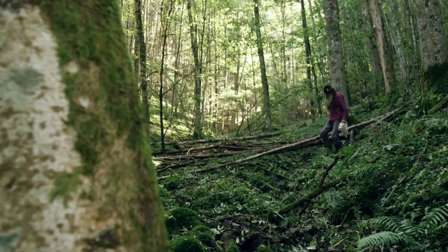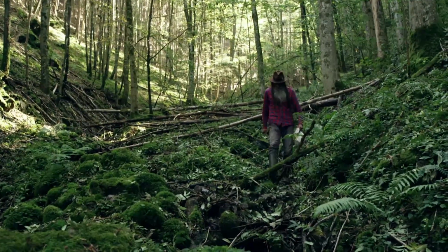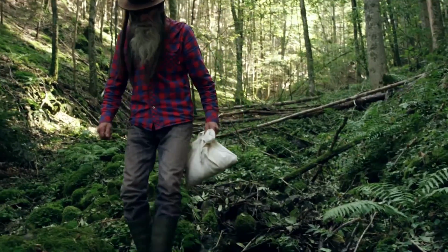Seriously, I'd be healthy and happy just living off roots and herbs. I want to spread the word. People have less and less money these days, so I want to show them it's easy to go foraging in the woods.